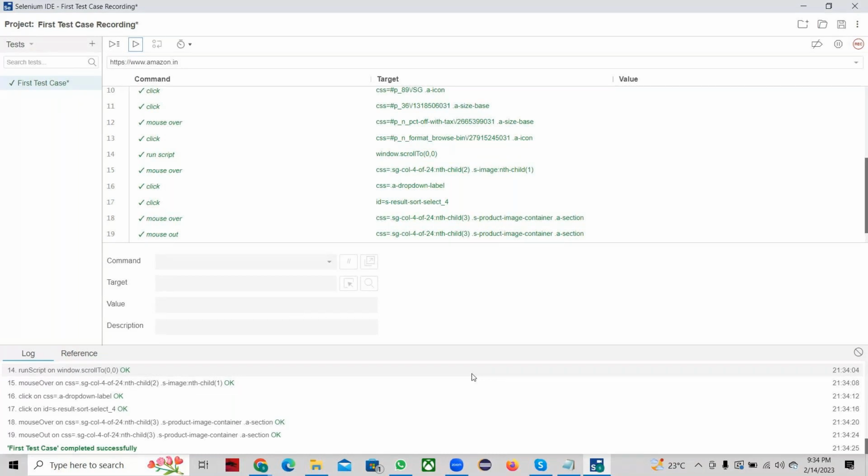My question is, how do we use these four tools you have given: IDE, RC, WebDriver, and Grid? Does it depend on the test cases, or how will we decide which one should be used? Just now I have told the answer. This tool is just useful for clearing your interviews, and it acts as a prototype only. That's it.